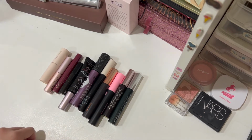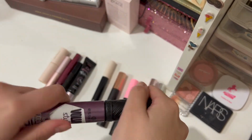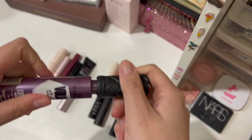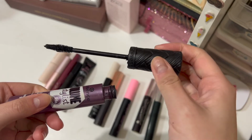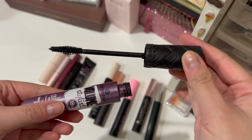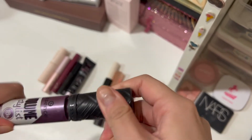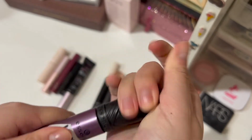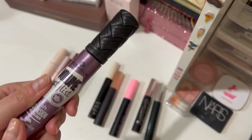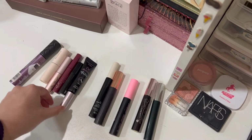So real quick, I'll talk about the Essence Volume Stylist. This one is just grown old. It's not performing the way it used to. It's dried up and it doesn't give the volume and extension that it promised when it first came into my collection. I have put eye drops in it to kind of soften it up, but yeah, this one's just not working its magic for me anymore, but it's almost done, so I'm not too fussed about that.